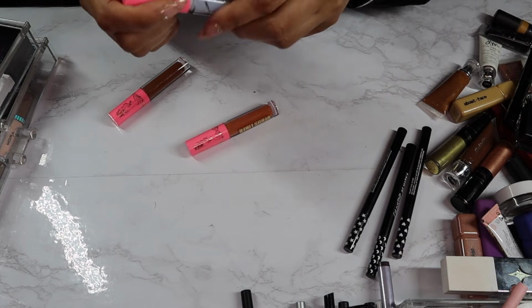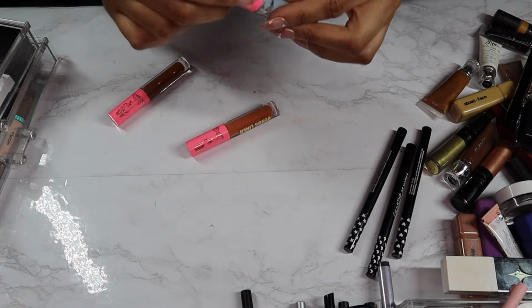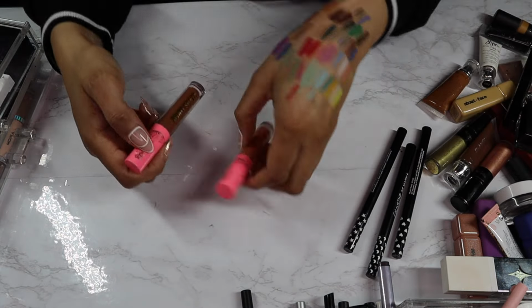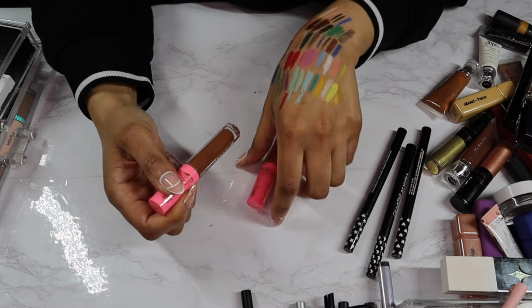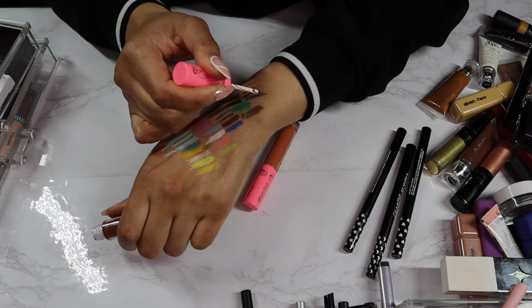This one, by the way, is the shade Oasis. I don't even know if they still make these guys. I'm gonna get rid of this light one because I just am not gonna wear it. But these two, I love tones like this. This one's very close to my skin tone, so I don't know how much of a difference.